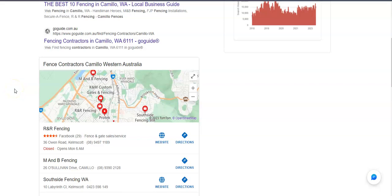So I want to go over a couple of things here. I want to talk about some services that we offer and talk about what you could be looking for and so on. So to start, I went and Googled fence contractors, Camillo, Western Australia.